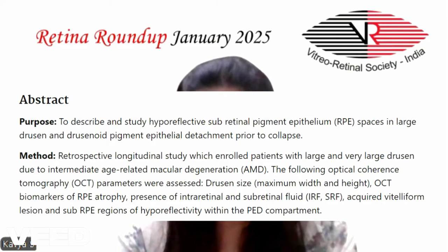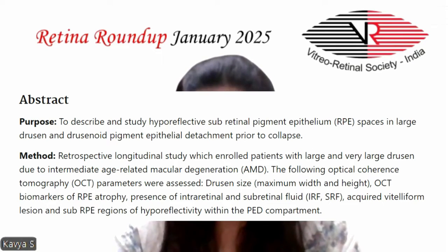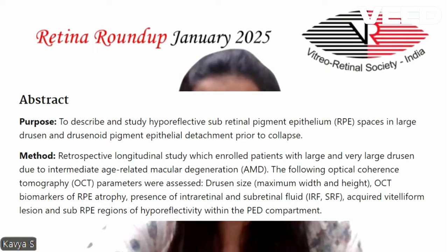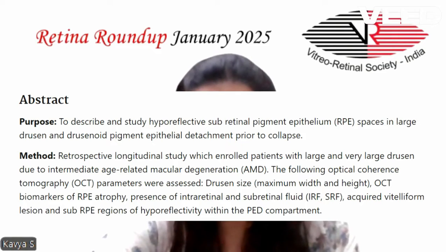age-related macular degeneration. The following optical coherence tomography parameters were assessed: the drusen size, OCT biomarkers of RPE atrophy, presence of intraretinal and subretinal fluid, acquired vitelliform lesions, and sub-RPE regions of hyperreflectivity within the pigment epithelial detachment compartment.